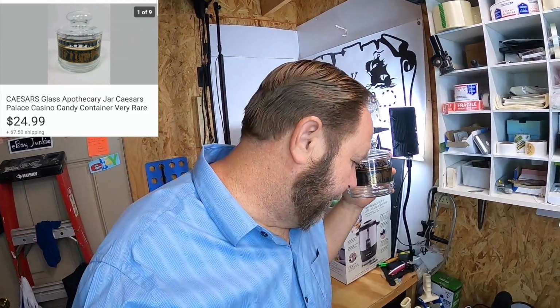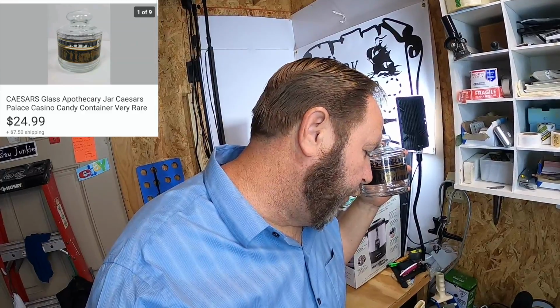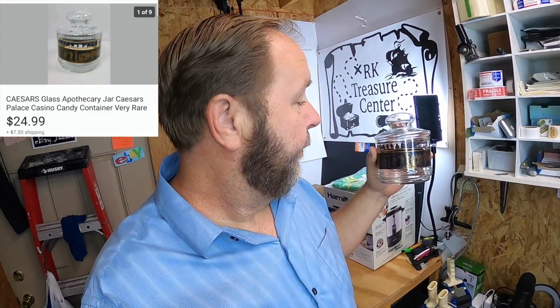So I hope you can see this item. This is a Caesar's Palace apothecary jar. I picked it up at a thrift shop about 2 or 3 weeks ago, and around the same time I sold an ashtray that said Caesar's Palace, and I was thinking about lotting them together, but I didn't do it. I couldn't find any others online, so I had no idea exactly what to price it at. I kind of just took a price and threw it out there. This sold for $24.99 and the buyer paid the shipping. So a good little find and a good little sale. Hopefully I put the right price on it.